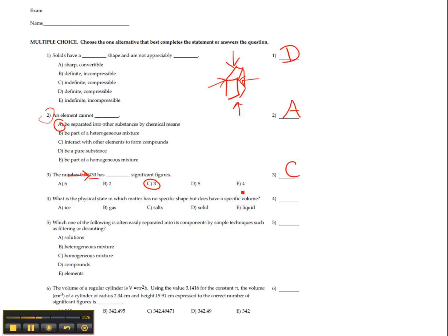All right, number 4. What is the physical state in which matter has no specific shape but does have a specific volume? All right, so it's occupying a shape, but it does not have a specific volume. What this is going to be is a liquid, because a liquid will fill its container, but as soon as its container shape changes, so will the shape of the liquid. But no matter how I change the shape of its container, the volume is always the same. So we would say that's a liquid. Just another question that asks to make sure you know the properties of solid, liquid, and gases.